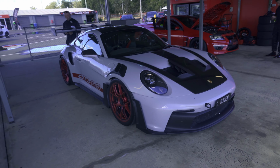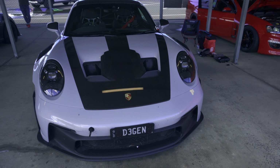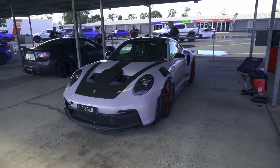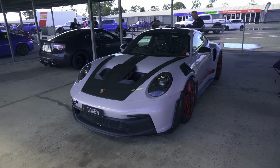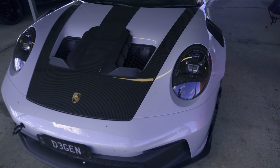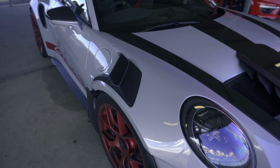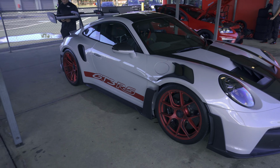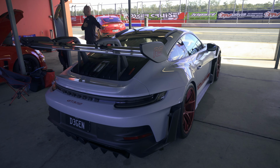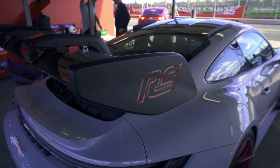Boys, the grail of Volkswagen ownership, the GT3 RS. Holy heck. Oh, full carbon hood. I'd love to have a ride in one of these one day, boys. However, we're going to own one day, boys. We are going to do it. Get another view of this one, boys. Holy heck.